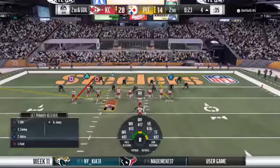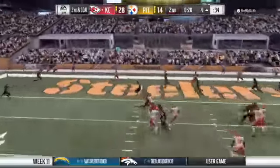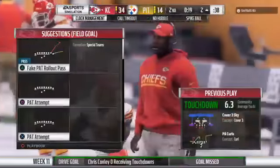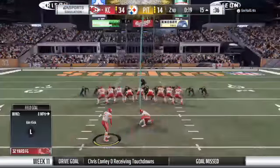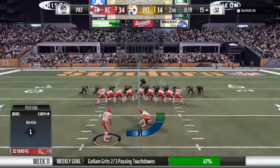They'll come out in the pistol. They fake the give. Now Mahomes. This is caught by Hill for a Chiefs touchdown. Tyreek Hill as the first half is winding down. And the Chiefs add on to their lead.